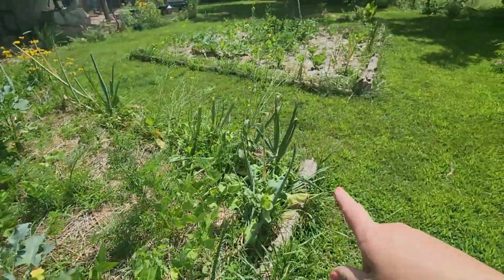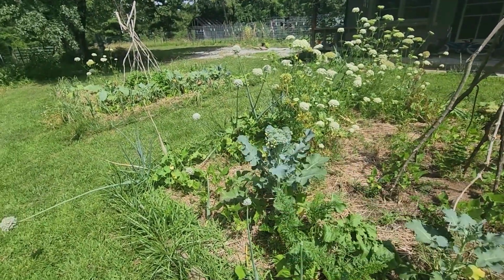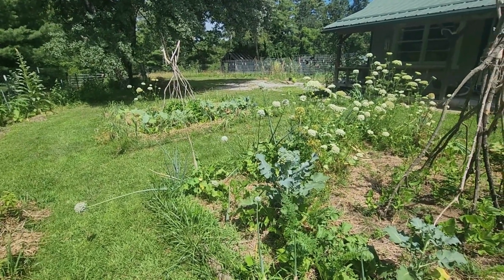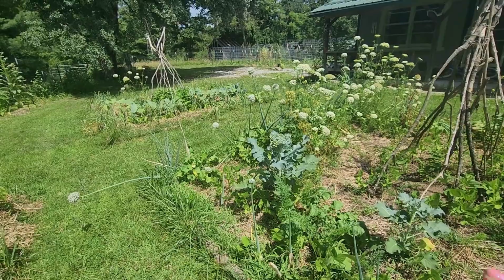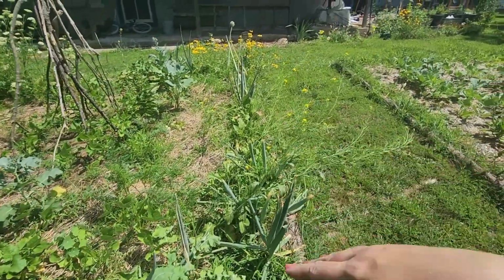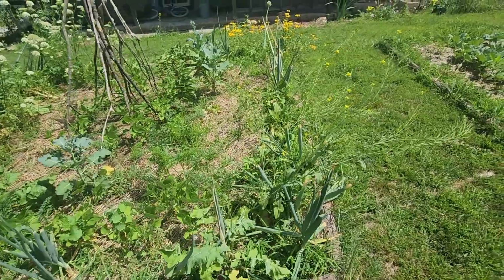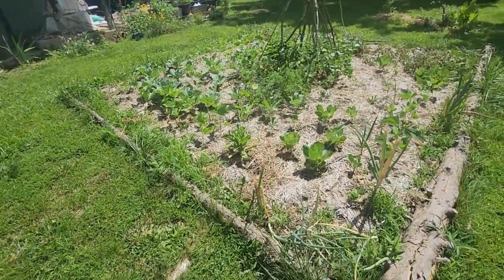Then the onions around here, they were getting so tall. I left these ones for seeds because they too have a really short germination. So just like carrots, onions have a really short germination life. They decrease in their potency over time. And so I left these ones to collect seed, but the rest of them, the kids came through and chopped the tops for me, and we dehydrated them and made a green onion powder so that we can season our food and marinades and stuff with that.